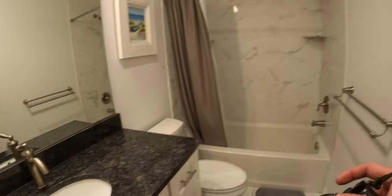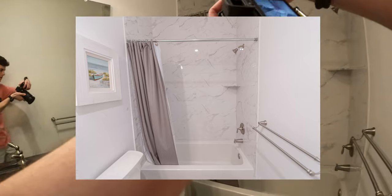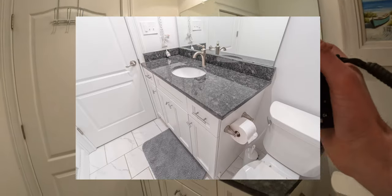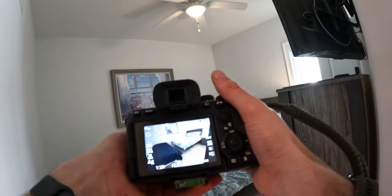Okay. We'll get the shower first. We'll get the toilet. And we'll get this sink. Awesome. Next bedroom is this room. We'll do a nice shot right here of both beds.